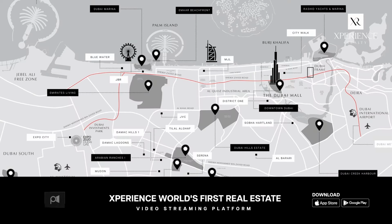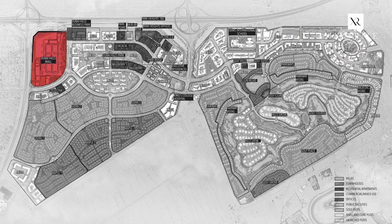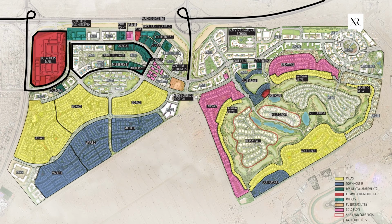Considered one of the prime and central locations of Dubai, you are at a 20-minute travel distance to Downtown, Burj Khalifa, Marina, and the International Airport. In this master community, you have Dubai Hills Mall and a 170,000 square meter park, including sports and activity zones for adults and kids. You're around the majority of top schools and hospitals with easy entry and exit points from Al Khail Road. This Emaar community has again proven the best in Dubai.